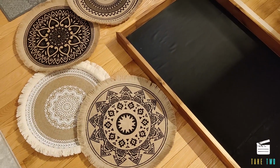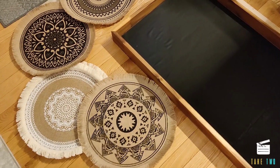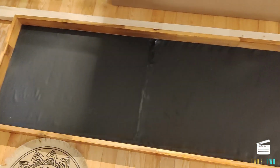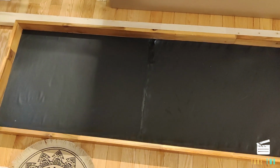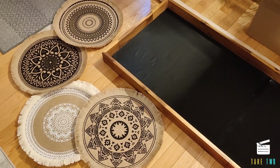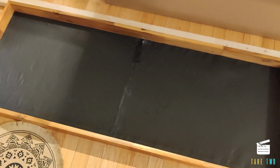These are some table mats that we got from Amazon. They're made out of jute and have tassels, so we decided that we'll be sticking that on this frame. As you can see, we now have the black chart paper on, so that will give the background that we need. We're just going to stick it with some Gorilla Glue, and hopefully it will stay well, so we'll leave it overnight for drying.